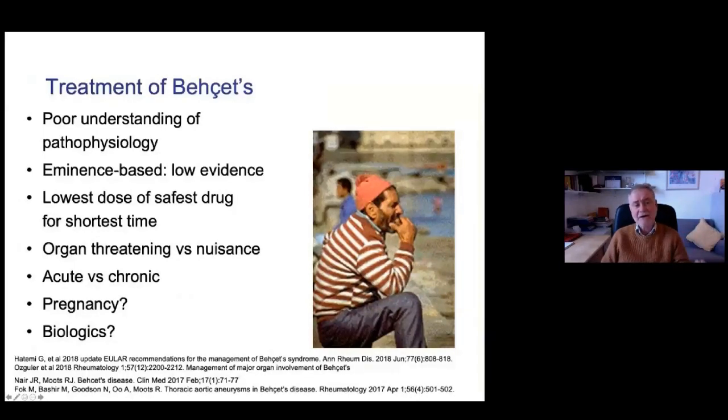Our strategy is to try to use the lowest dose of the safest drug for the shortest time, and that could mean just treating a flare in some people, or it could mean background treatment in others. We have to differentiate between what would be organ-threatening, potentially causing blindness or strokes or things like that, versus what we might naively call nuisance symptoms. Although to people with nasty refractory ulcers, that's more than a nuisance. Problems can be acute or chronic, and the treatment would change accordingly.